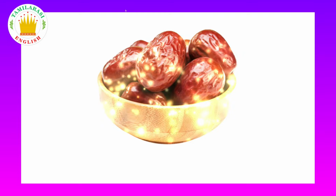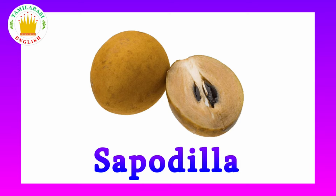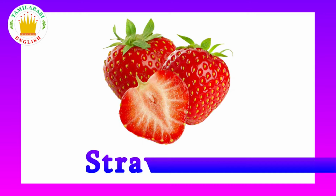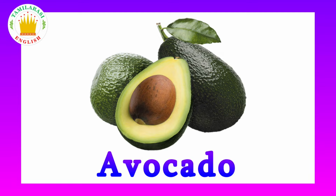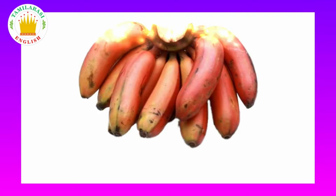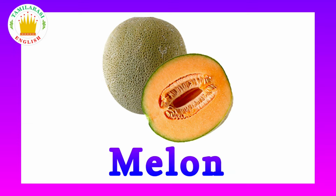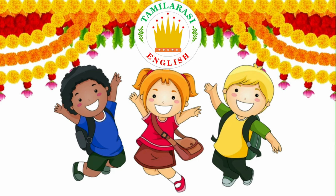Pineapple. Dates. Sapotilla. Fig. Wood apple. Strawberry. Avocado. Pear. Red banana. Sweet lime. Melon. Cherry. Kiwi.